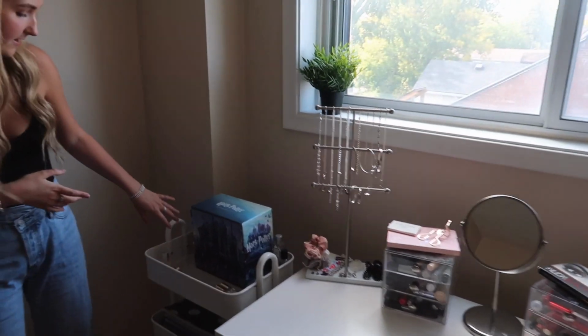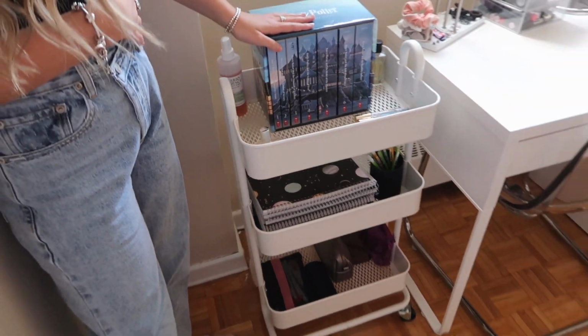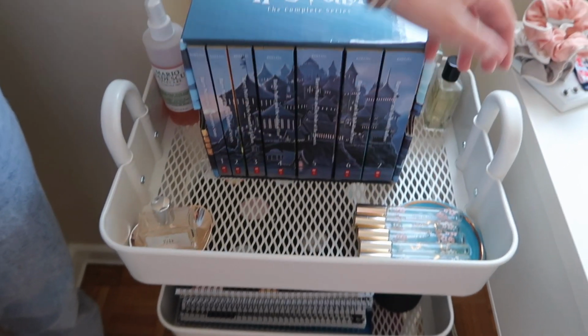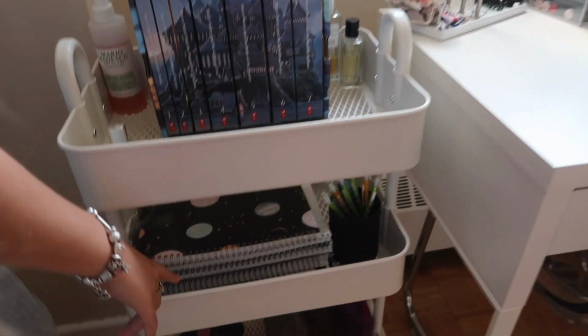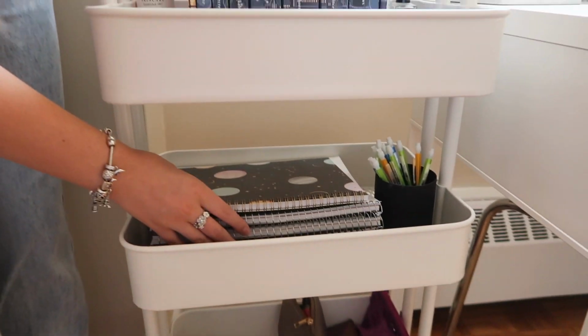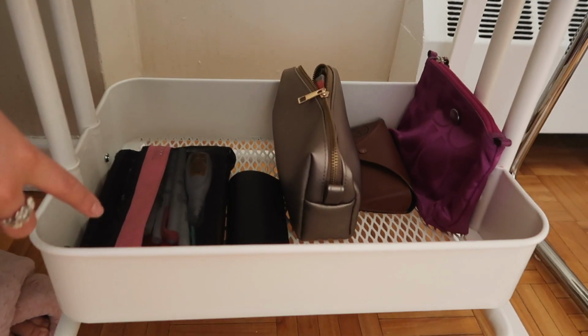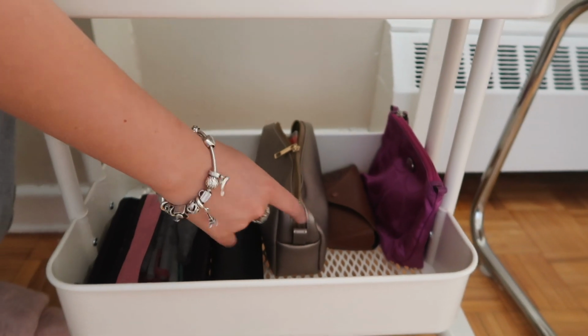So starting here, I have this utility cart from Canadian Tire. So on top, I keep my Harry Potter books. And then here I have my big perfume, my little rollerball perfumes on these little trays. I have room sprays here. And then in the second row of the utility cart, I keep all my notebooks for school, and I have all my pencils in this little jar. And then down there, I have my pencil case, sunglasses, real glasses, and then all my nail stuff is in there.